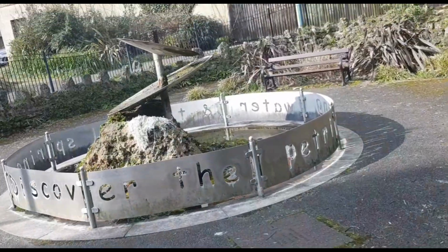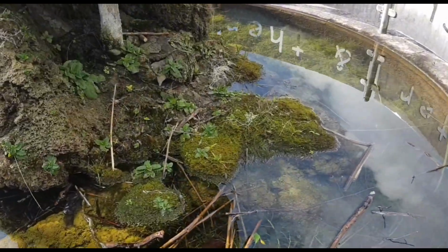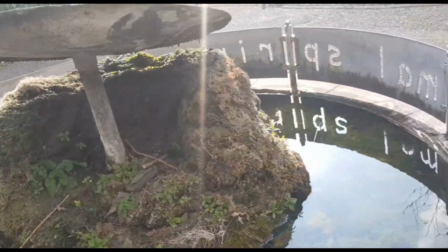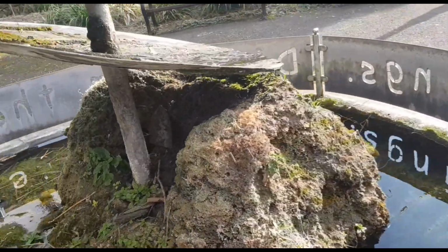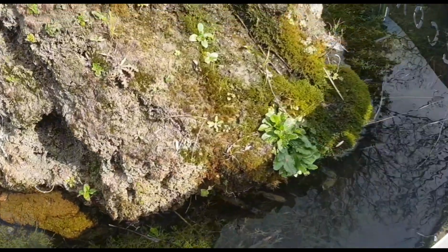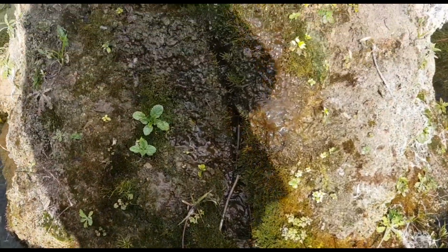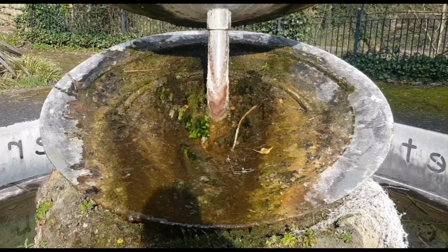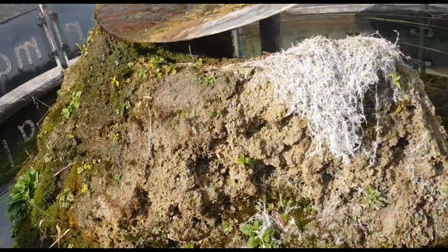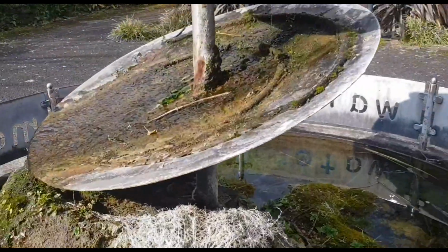So here you've got the petrifying water and hot spring. Now this is a thermal spring. It is a natural one. It's right here in Derbyshire. Beautiful. People do use this to make wishes on. There are coins on there and in there, but that is thermal water, and even standing near it you can feel it is really quite warm. There we go.